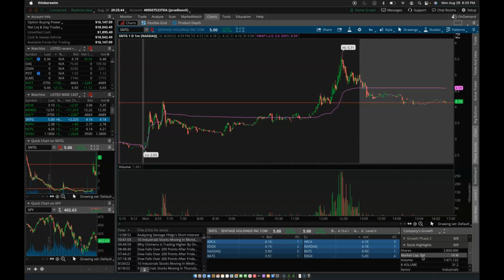It is a low market cap, low shares outstanding. When I want to check what the actual float is, I go to floatchecker.com and I can check the float there. But here it just shows me the shares outstanding, the market cap, and then I want to know the volume. So we're trading pretty solid volume compared to the float and the market cap. We're rotating the float.